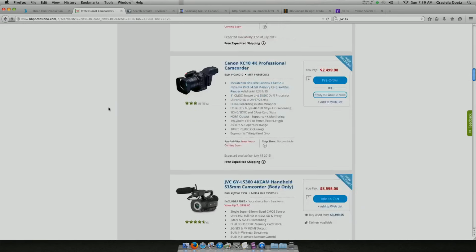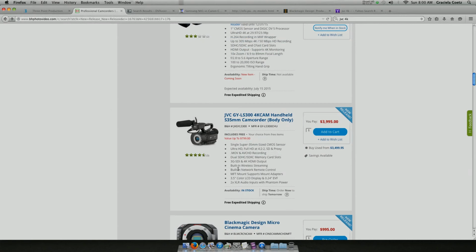So CFast 1.0 is mainly used on the Ninja Star from Atomos. I think that's the most popular product that used that. I had the opportunity to sell an LS300 in the past.